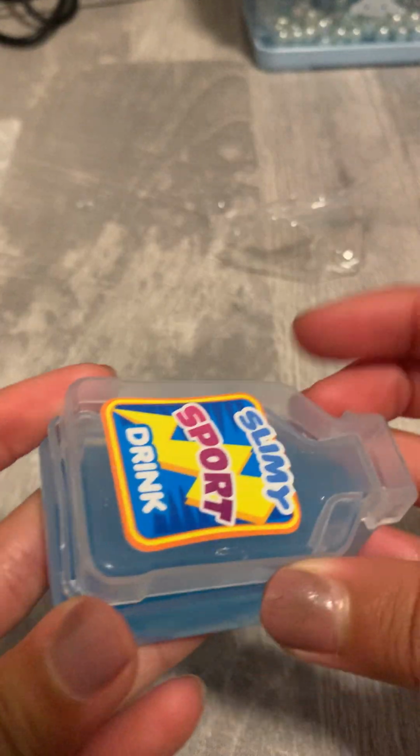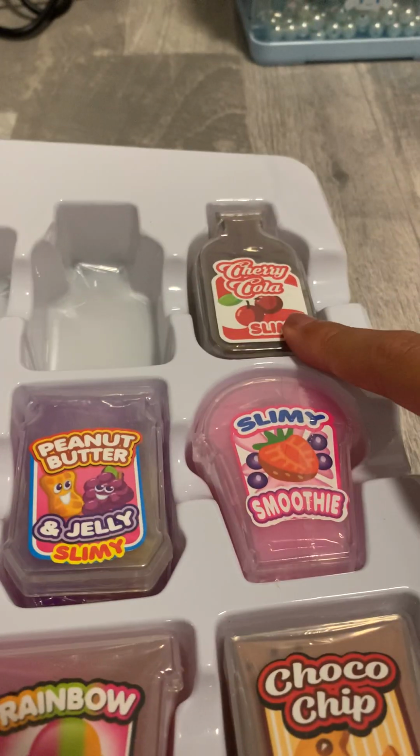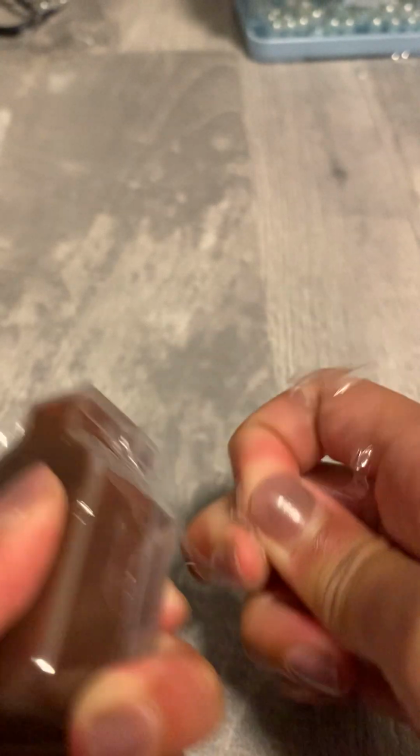This one literally smells like the other one. Nothing. Next we have cherry cola. It just flopped out. So I don't really like soda. So if this has a soda scent, I'm not gonna be that happy. I mean, it probably will, but it literally is called cherry soda, so.